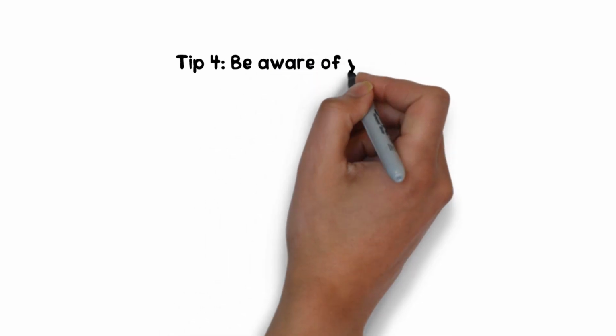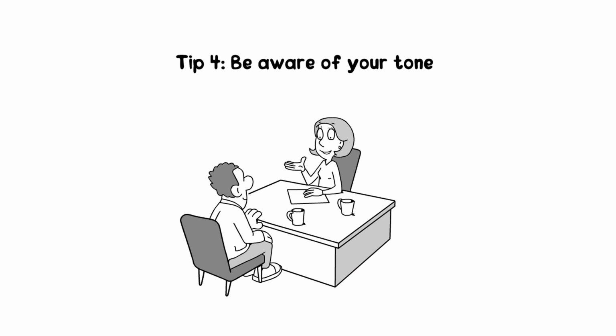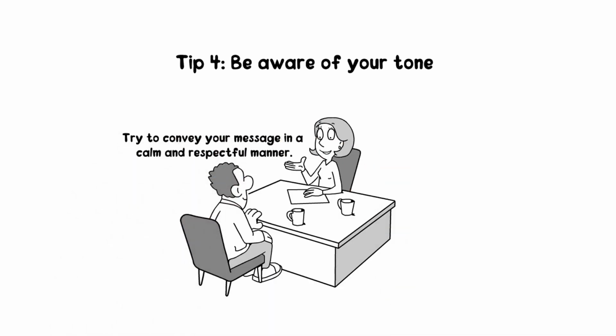Tip 4. Be aware of your tone. The tone of your voice can greatly affect the meaning of your words. Be aware of your tone and try to convey your message in a calm and respectful manner.